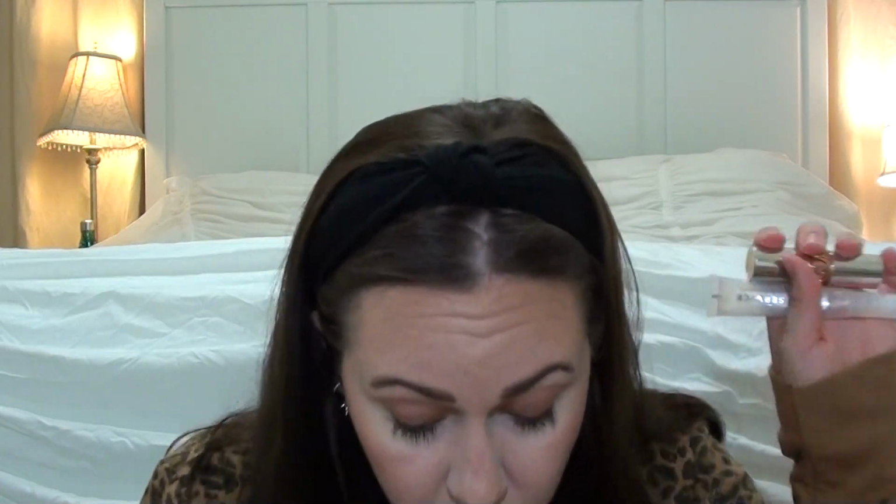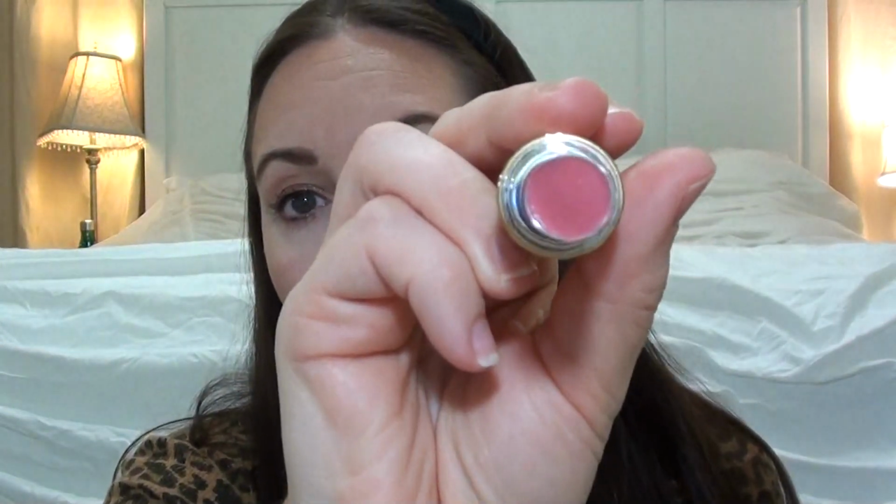Okay, I have 2 lip makeup products, which is a rare treat. This is the YSL Volupte Sheer Candy. I can't tell you the number, it rubbed off. It's discontinued, but it's the raspberry one. It was the most perfect everyday pink. I loved this thing. I would just wear it.